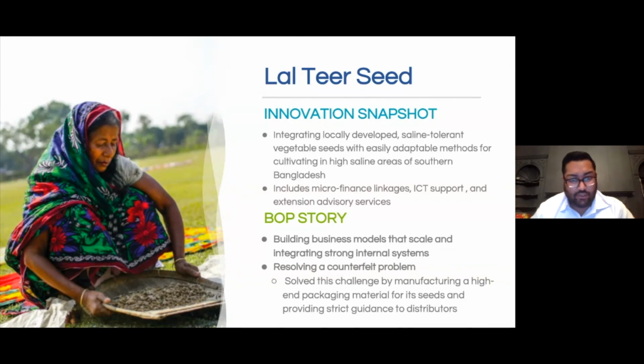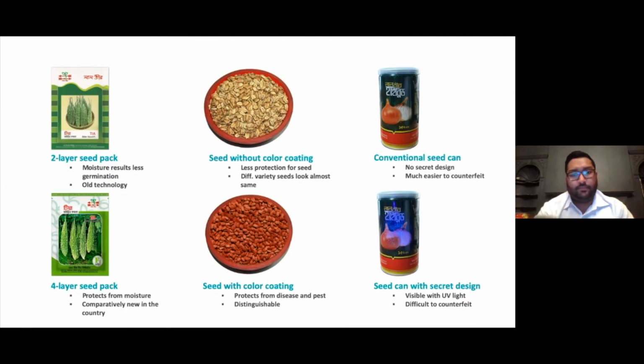So if we can go to the next slide, I can show you a few options. So first of all, while we were running our project, we came up with a new innovative idea, which was the existing packaging, which is on the top, the 2-layer seed pack. That was created in the year 2000. So we ran with this packet for about 18 years. We ran our luck, and the technology is outdated.